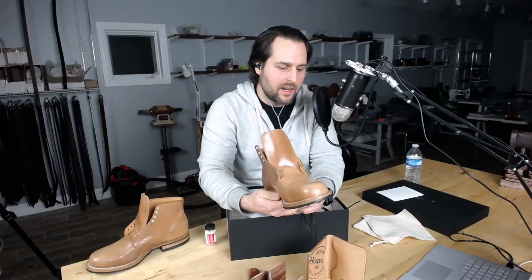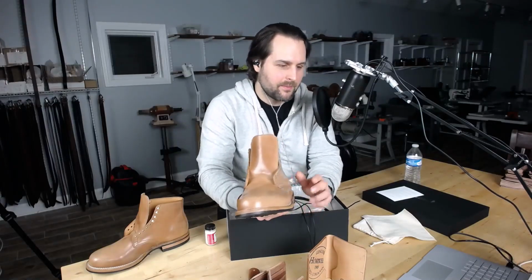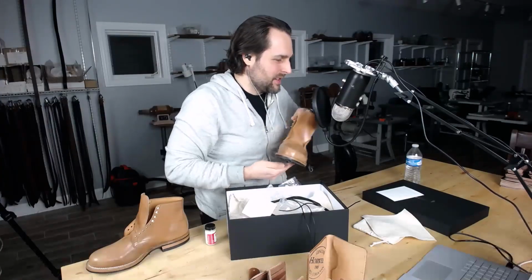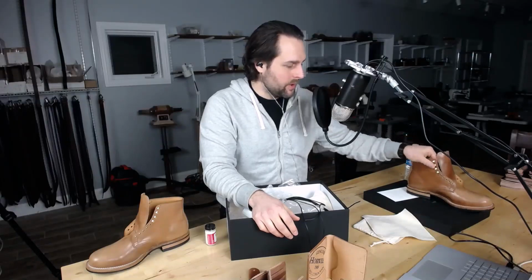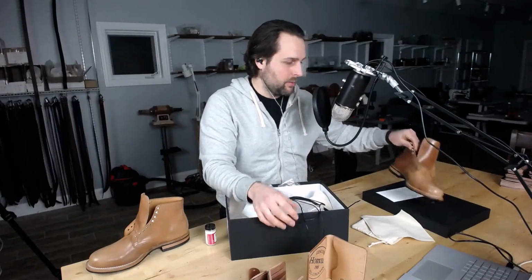That's the whole reason I started the wallet company here. I like aging all the leathers. I want to see how it develops with normal use. So if these fit, of course, I hope they do, I'll definitely follow up and show you how that wears in. But yeah, this is their little booklet about the stitch down construction.